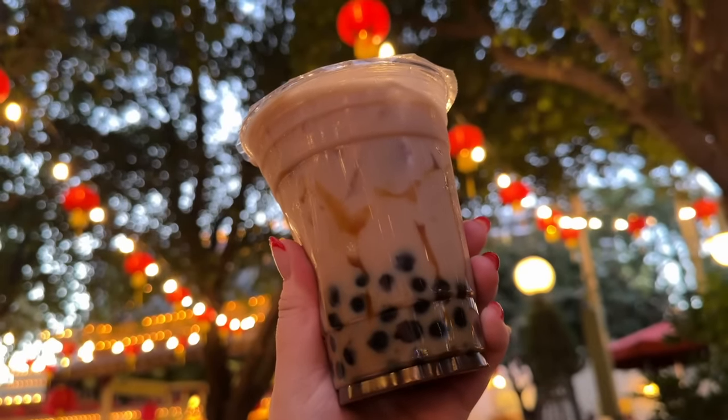Wait. Okay, wait. This boba texture is way better than last year. This one, it's nice and soft and chewy. They did the boba texture right this time. I feel like when you get boba at Disney, it's just very inconsistent. I've had some that are the perfect boba texture. I've had some that were way off. It was hard or it was mushy. So I feel like whenever I order here, I don't know what to expect. It's very hit or miss, but today is a hit.